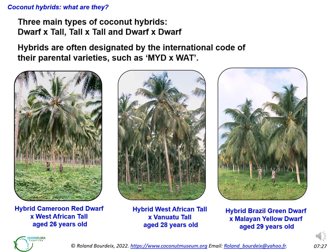There are three main types of coconut hybrids. Ranked by order of today's economic importance, they are named dwarf crossed by tall, tall crossed by tall, and dwarf crossed by dwarf, so D by D hybrids. In the future, hybrids will be created using compact dwarfs as parents. Those will probably take on great importance.